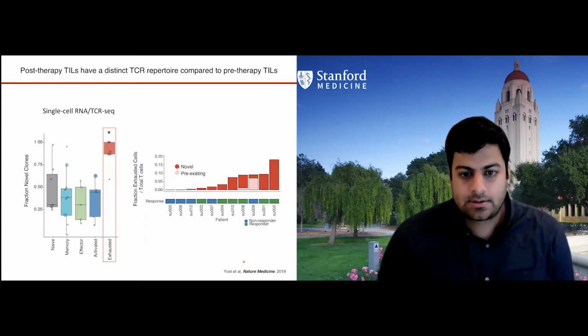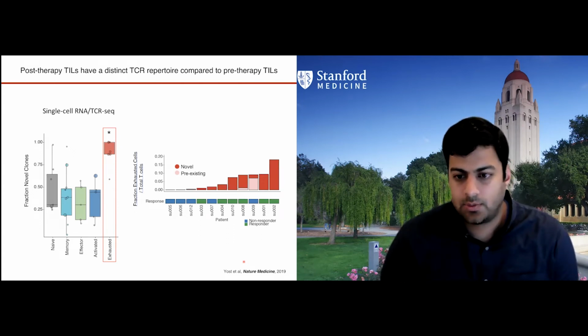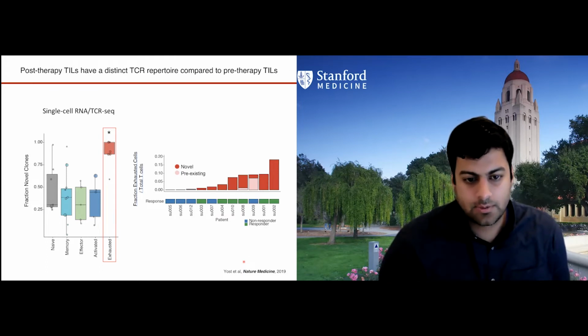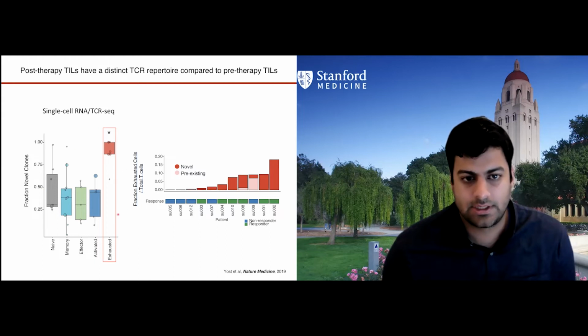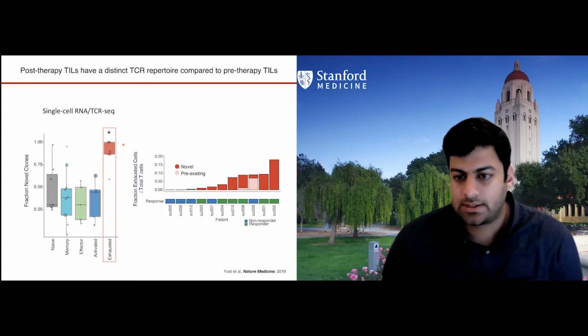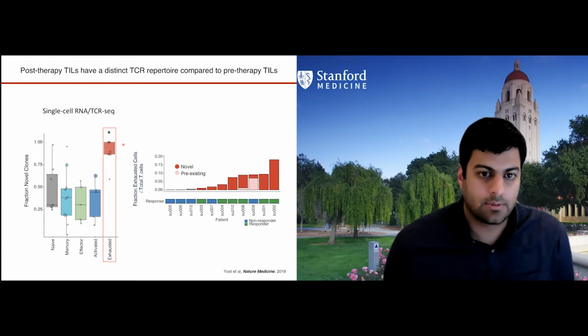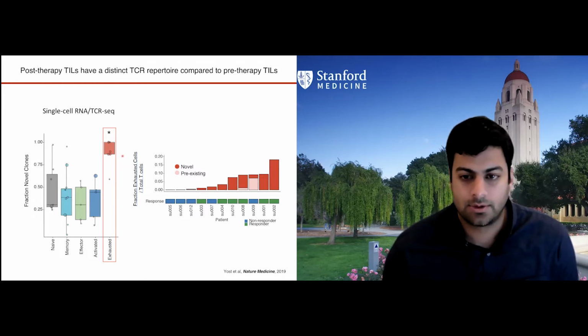And then next, we asked the question that I set up in the beginning, which is that of these cells that are responding to PD-1 and clonally expanding post-therapy, where are they coming from? How many of them were in the tumor in the same patient at the same site pre-therapy? What I'm showing you on the left is the fraction of the expanded clones in each category of T cell that was novel, or in other words, not seen pre-therapy in the same tumor. And what you can appreciate is that the vast majority of responding clonally expanding cells post-therapy were not present in that patient, in that tumor pre-therapy, or at least not clonally expanded.